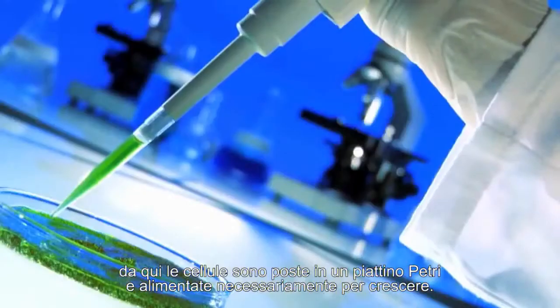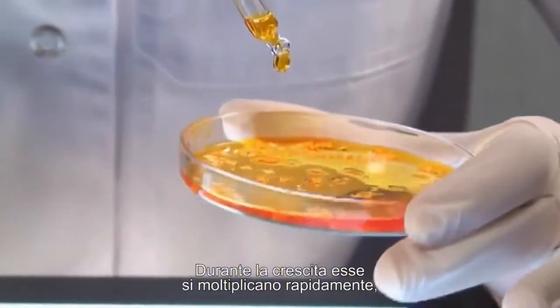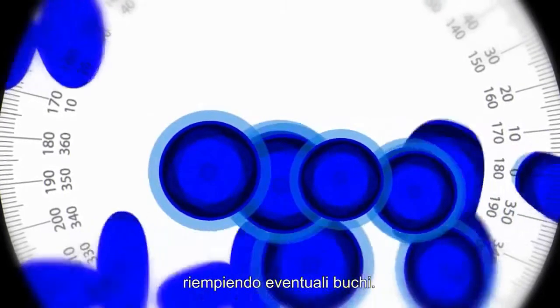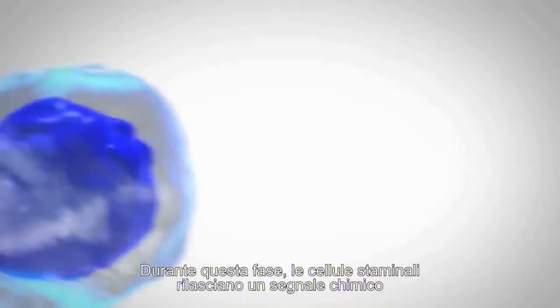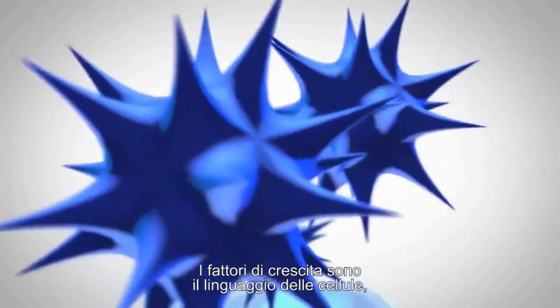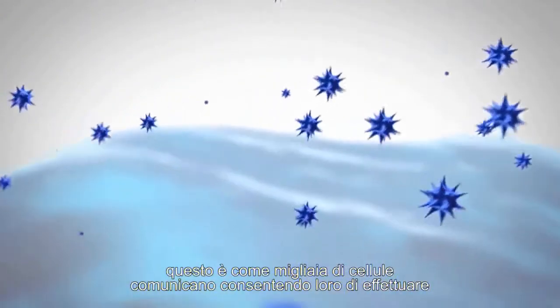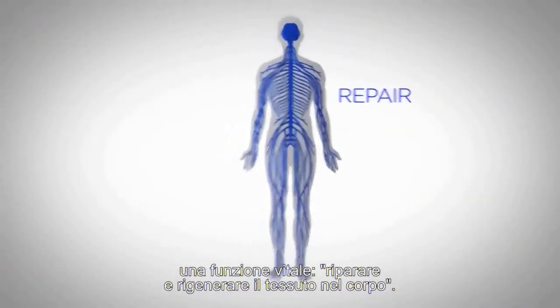Laboratory technicians then separate the stem and fat cells by using a centrifuge system. From here, the stem cells are placed in a petri dish and given food they need to grow. As the cells grow, they multiply quickly, filling in any gaps or holes. This is very similar to how the body heals wounds. During this phase, the stem cells release a chemical signal, or what is called a growth factor. Growth factors are the cell's language. This is how thousands of cells communicate, enabling each other to do one vital function: repair and regenerate tissue in the body.